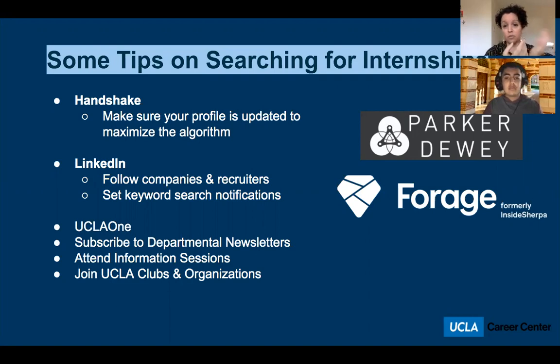And then also join relevant clubs and organizations because they do a lot of the same things. They do some of the searching for you. They bring companies in to do information sessions. They put on events or help you build skills and experiences so that you can be a more competitive applicant for internships and jobs.